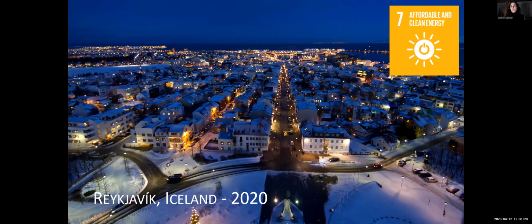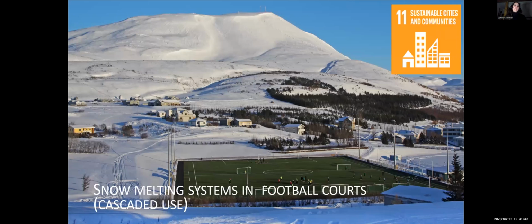That's a beautiful example. Here you have the streets that are heated up with snow melting. That's a cascaded use actually of geothermal. After hot water goes through the houses, it goes just in the streets. We also have snow melting in football courts. This is an example up north in Iceland, in Húsavík.